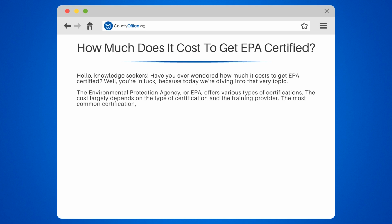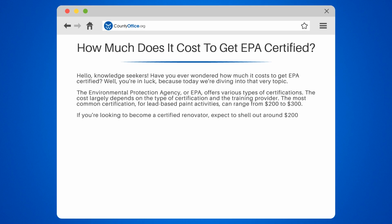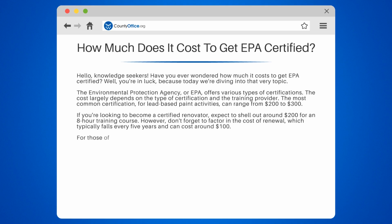The most common certification, for lead-based paint activities, can range from $200 to $300. If you're looking to become a certified renovator, expect to shell out around $200 for an 8-hour training course. However, don't forget to factor in the cost of renewal, which typically falls every 5 years and can cost around $100. For those of you interested in asbestos-related certifications, the initial training can cost anywhere from $500 to $1,000.